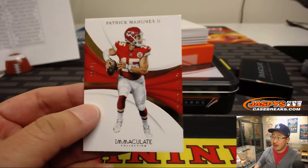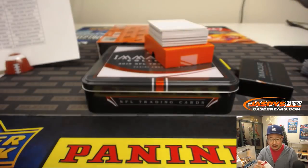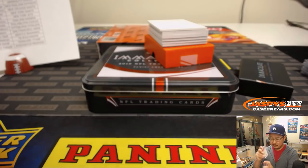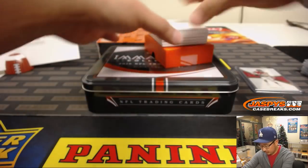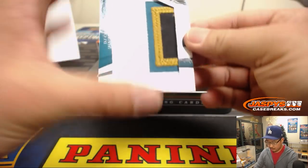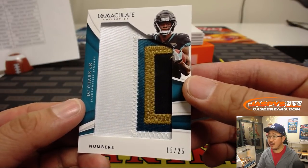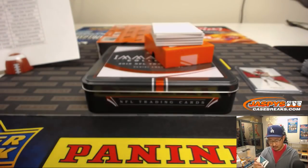Is this your MVP right here? Mahomes, Patrick Mahomes? 10 out of 99. Chiefs, Jason L. DJ Left Shark Jr., 15 out of 25. Numbers patch. That's a great looking patch right there.